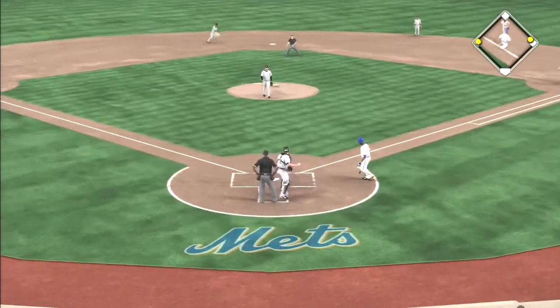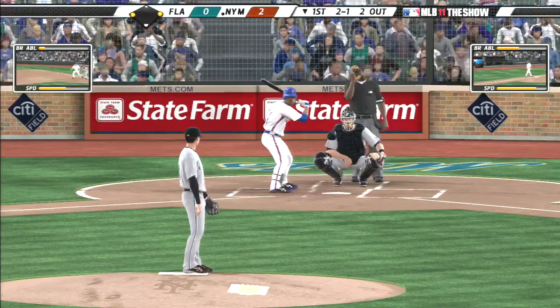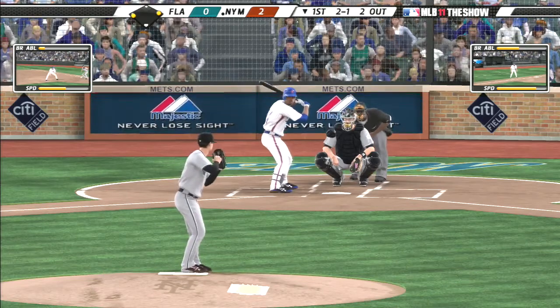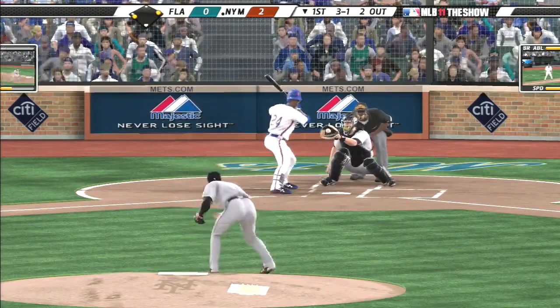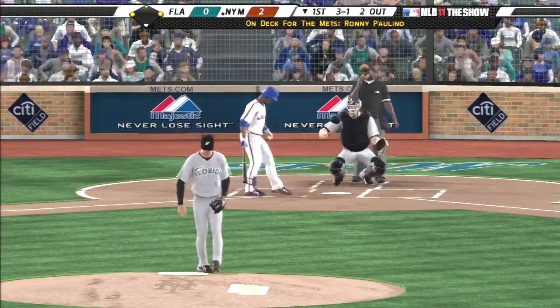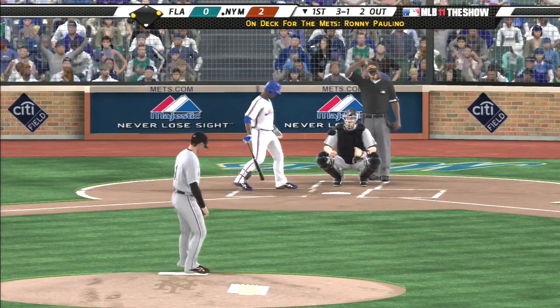And a fastball in the dirt that's taken for a ball. And compounding matters here is the fact he's throwing a lot of pitches in the inning. Oh, he wanted that one, but it misses for ball 3. Boy, this is just getting worse and worse for him. You certainly don't want to walk the bases loaded.